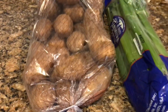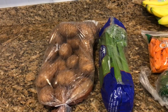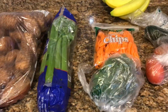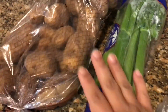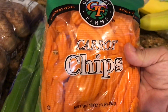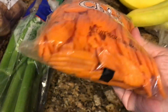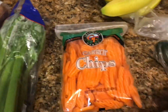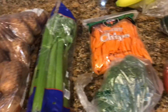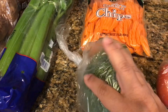We also have some veggies. I got the 10 pounds of potatoes so I can make, probably, some mashed potatoes someday. But I'm also planning on some taco soup in which I'll put potatoes and some celery. And I found these carrot chips, so I won't even have to chop them up. I can just throw those in, and then whatever's left, maybe Ezra will have with his lunches. That will be part of the taco soup for sure, maybe with some corn. And I just got a little bit of broccoli.